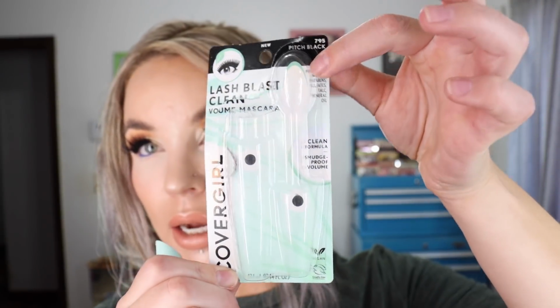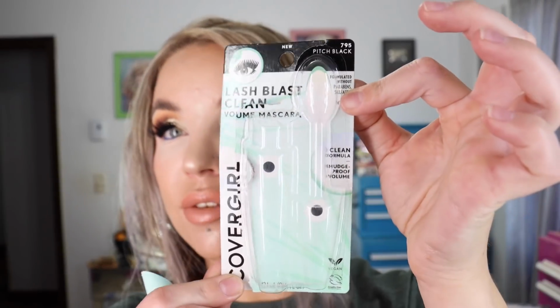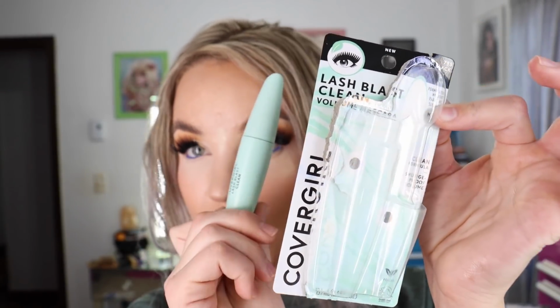I also got a new mascara from Covergirl. This is the Lash Blast Clean Volume Mascara. And I wasn't sure if the clean meant like clean looking lashes, like real natural kind of looking lashes, or if it was the formula. And then I read the packaging and it's the Clean Formula Smudge Proof Volume Mascara. So this is the packaging. I got the very black shade, no, pitch black, $7.95, and I love me a good Covergirl mascara. They've always been kind of one of my favorites from the drugstore.